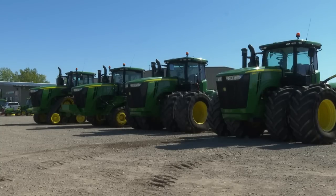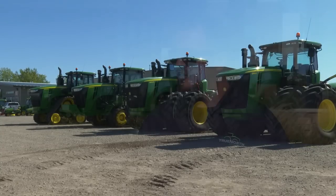Row crops have been fairly consistent. Our used sprayer market is good. Four-wheel drives, we need a little more traction there, no pun intended, but that's been good too. So buying opportunity for folks. It is, and we've got some really aggressive programs on used 9R tractors and high dollar combines, as well as some of our lower dollar combines.